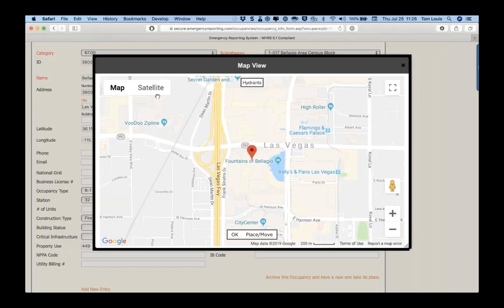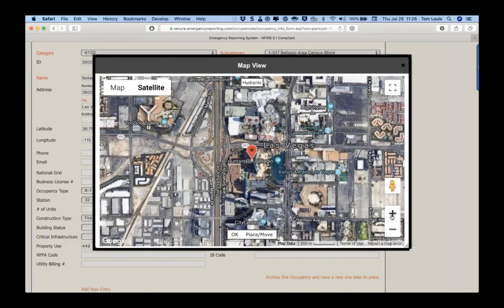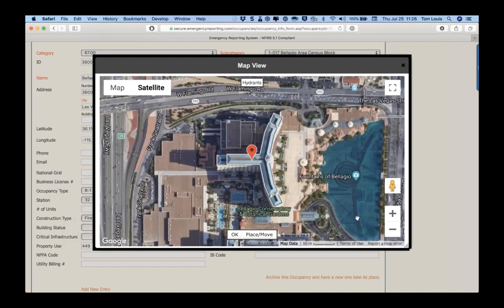We have both the map and satellite view. One key thing to keep in mind is it's going to park that in the middle of the parcel for an occupancy. But if I wanted to break this large structure into floors and/or wings, I could do a master tenant relationship with our system. And then of course I can move this parked spot, and if I move it, it would update my lat and long as well.